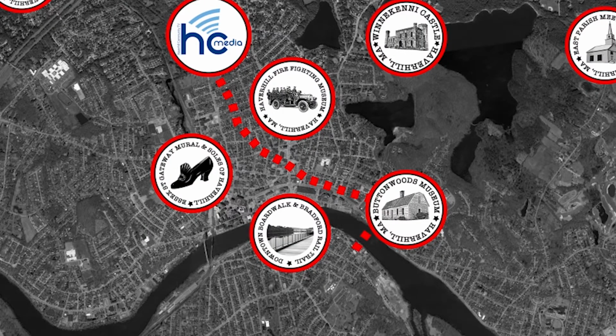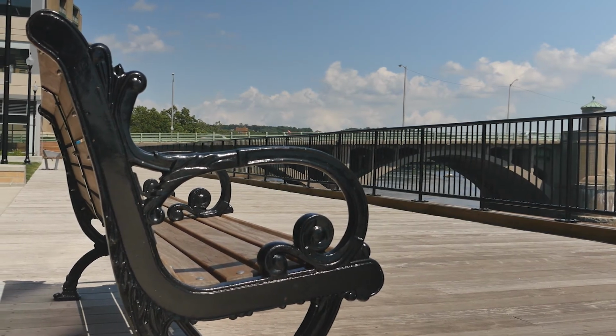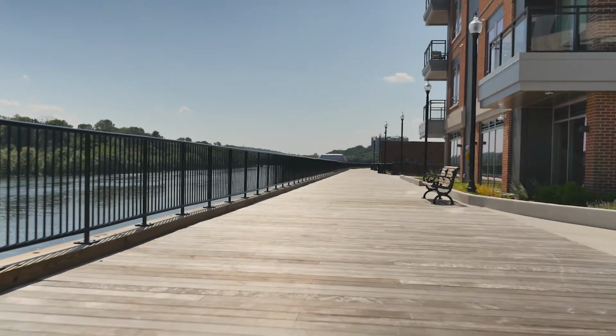And I'm on the move again, and this time it's to Merrimack Street to take a stroll on the Boardwalk. Downtown Haverhill is experiencing a much-needed revitalization, and the Boardwalk is just one of the many projects happening in this area.